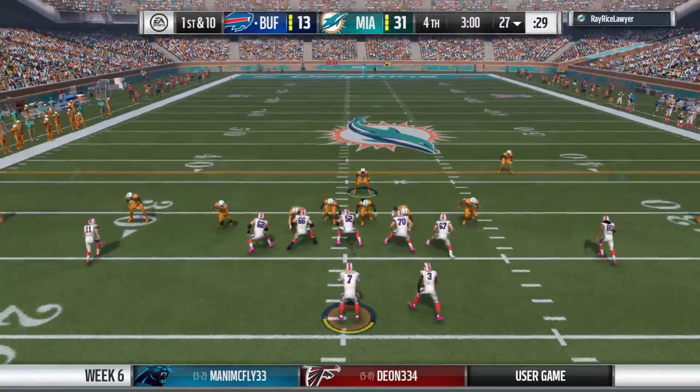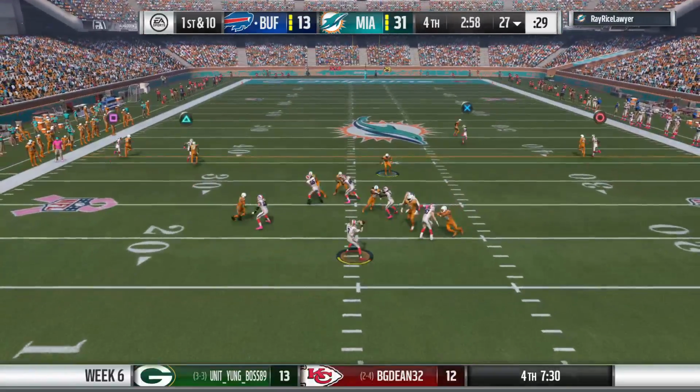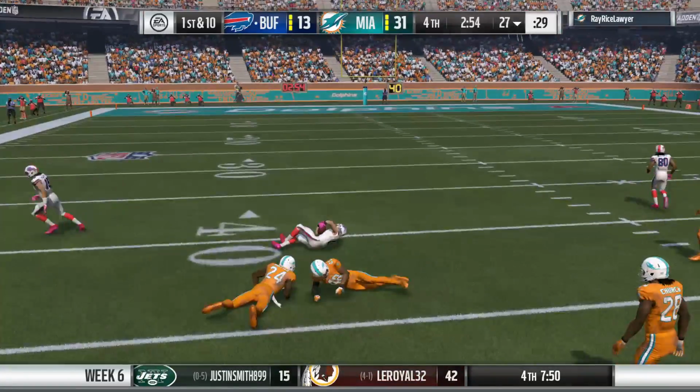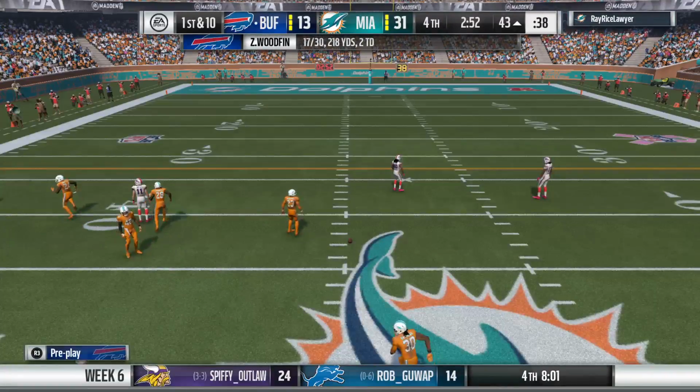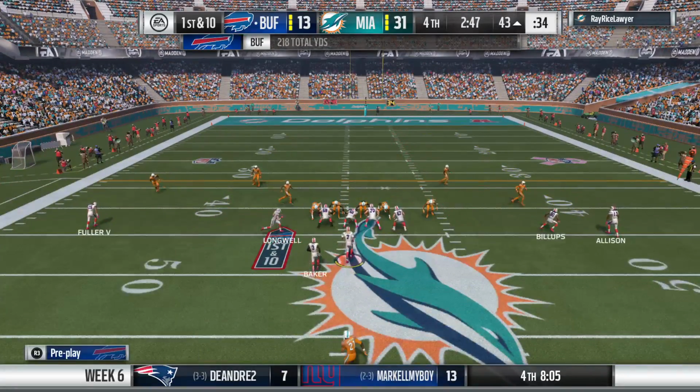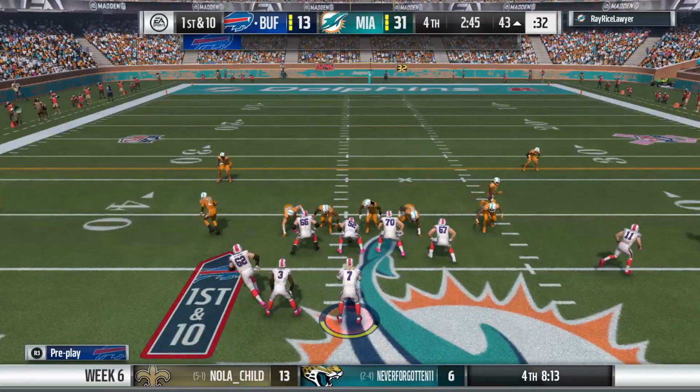Well, now you're just saying to yourself, okay, we gave up a score last time. What adjustments do we need to make to slow them down now and get the ball back for our own offense? Is it more pressure? Is it more zone? What do they have to do? They're trying to figure that out themselves. We'll see if they can figure that out right here. And now they're in the hurry-up.